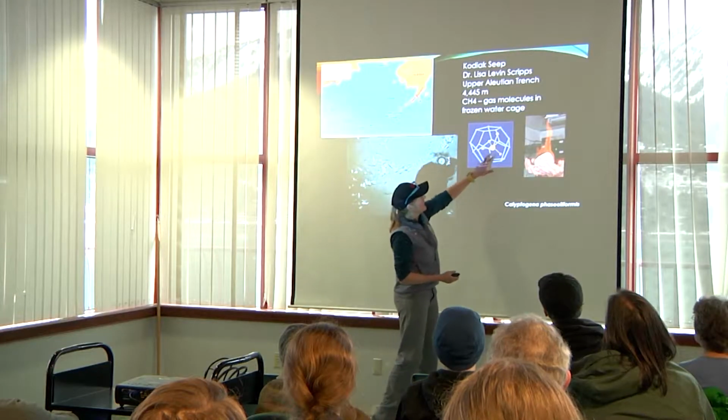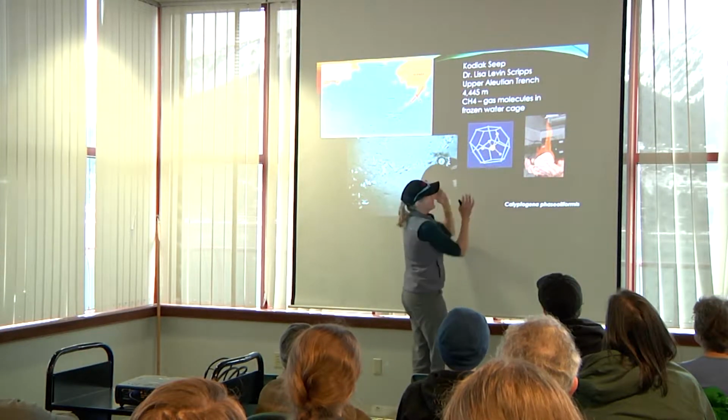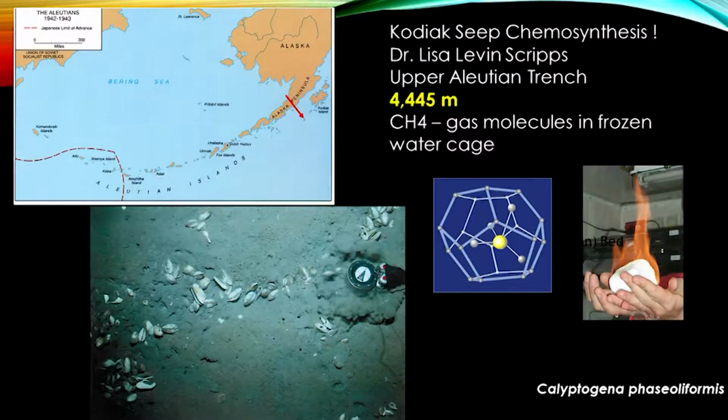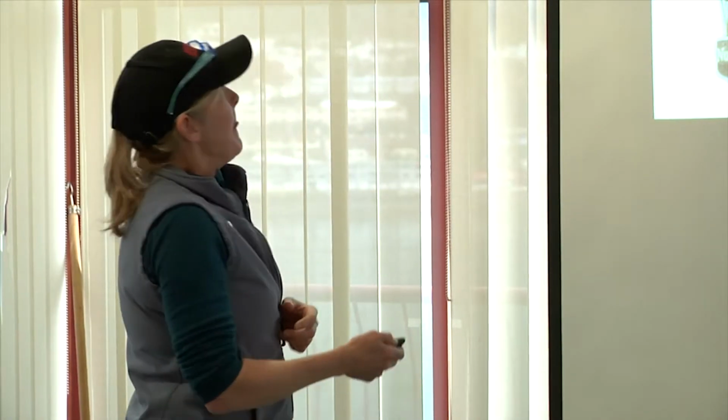Methane hydrate is a methane molecule trapped in a lattice of water. And because it's methane, the gas, it'll come up. Sometimes it's under pressure, it's still cold, you bring it up to the surface and you can show all the grad students how you can have some burning methane hydrate in your hand.